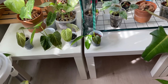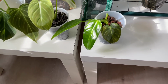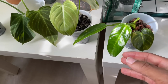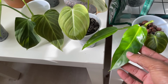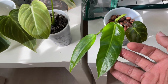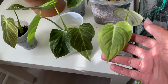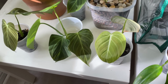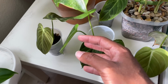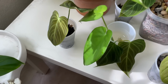Hold on. Okay, so along this table here, we have some propagations. I think that may be a, what is this? A melanochrysum. Right here is a cutting of, this is actually a hybrid. This is the Patriciae crossed with Esmeraldens. So I'm trying to get that cutting to take off. This is my Philodendron Glorious here. Philodendron Splendid. Another Philodendron Splendid back there. What is this? Chia Pence, along with the Splendid.